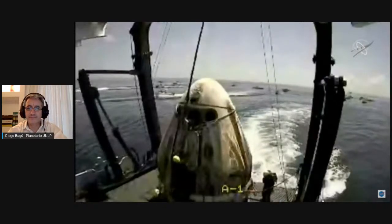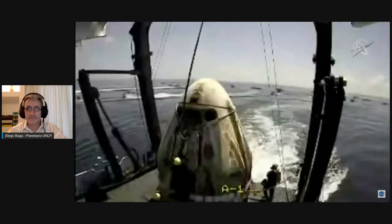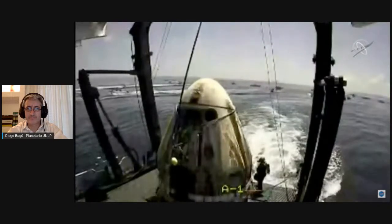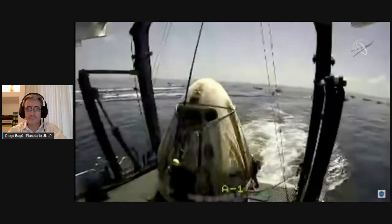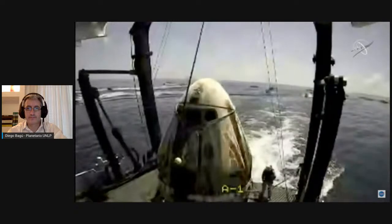Looking straight out from the center of the boat. So once Dragon is secured in the nest, it will be translated forward and closer to the recovery, closer to the position in which we're able to actually.